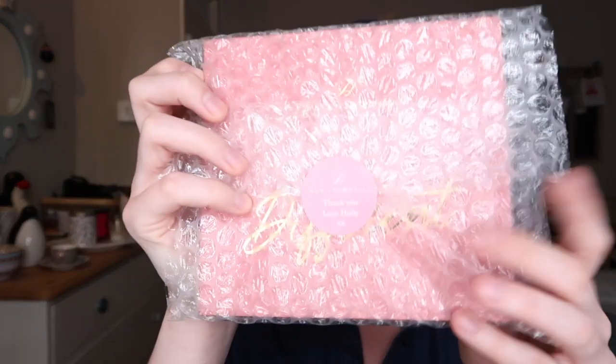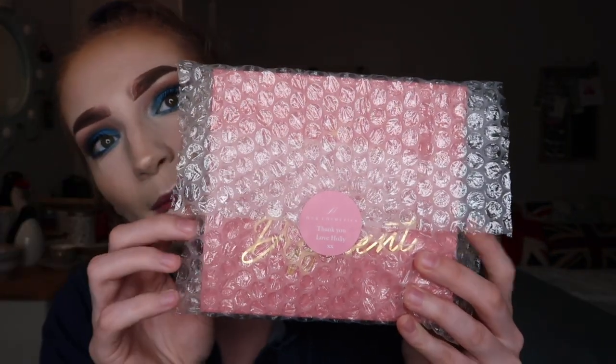First off, when it came, it arrived in a super cute silver packaging. And then it comes wrapped in bubble wrap. There's a sticker on there that says HNB Cosmetics. Thank you, love Holly. That's that. I don't know if you can see and focus on it. So yeah, it comes wrapped in bubble wrap, which is great. I kept it nice and pristine because I wanted to show you guys what it looked like when it came.